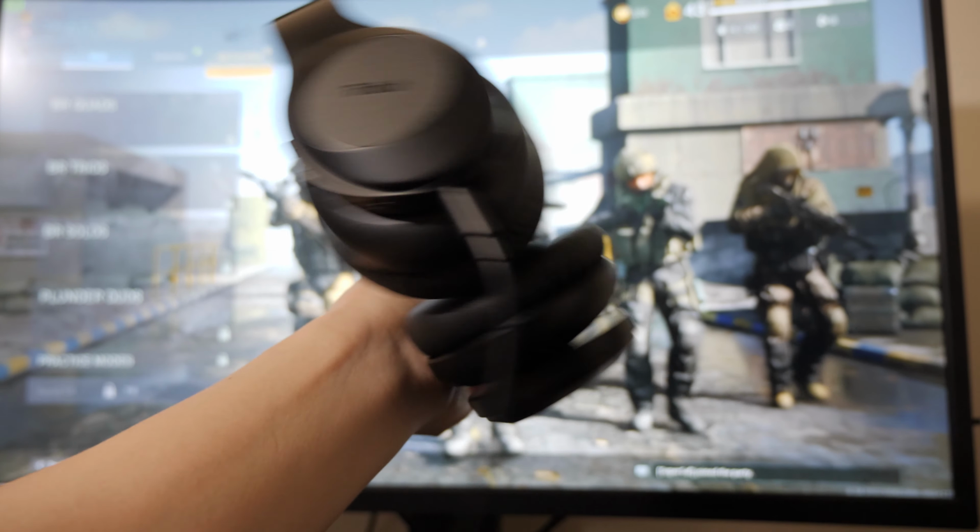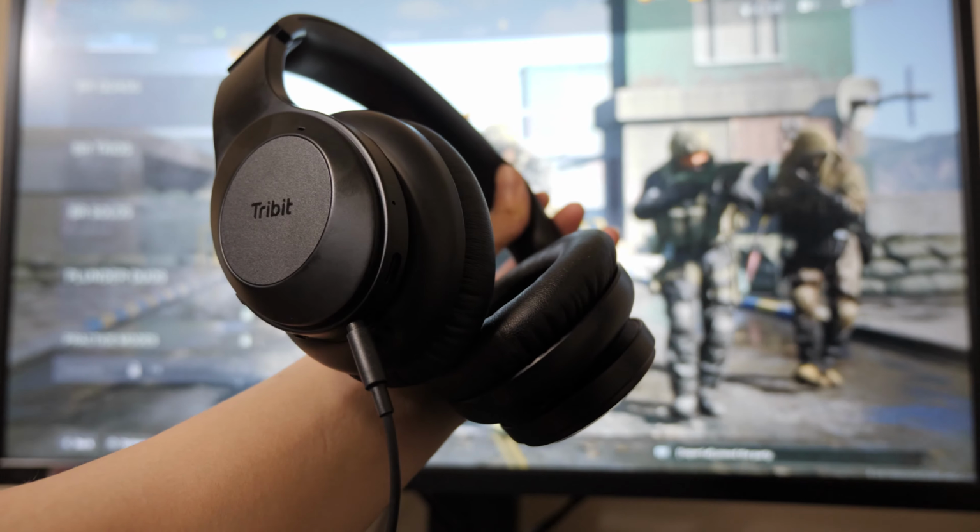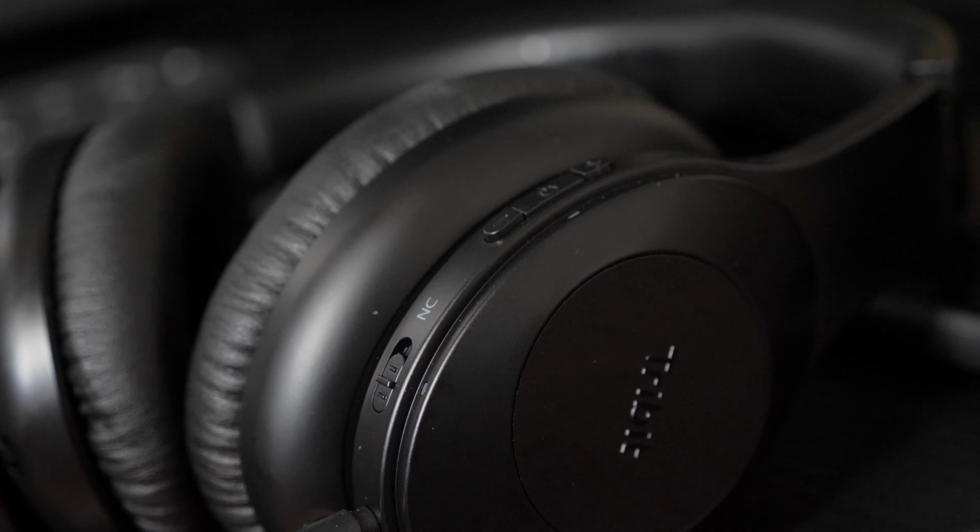Now for the sound, I've been using the Quietplus playing Call of Duty, and it sounds great. I can still hear all the footsteps, and all the sound is crispy and clean. I think the sound is really well balanced, and it doesn't sound too far off from the Sonys. Now, I'm not an audiophile or anything, I'm just gonna describe what I hear.